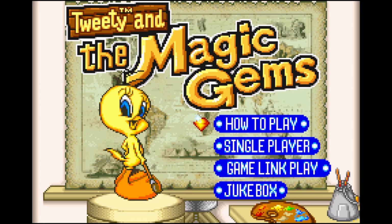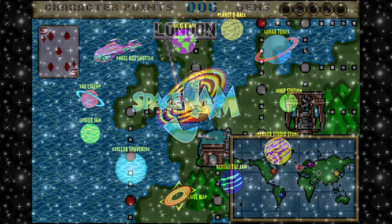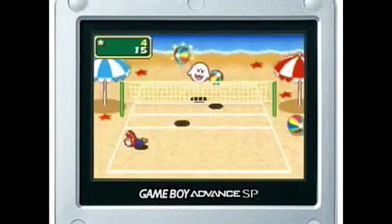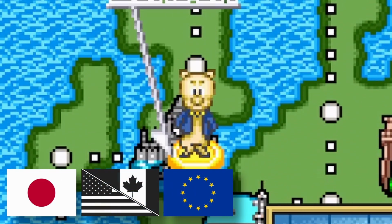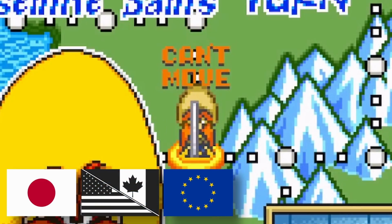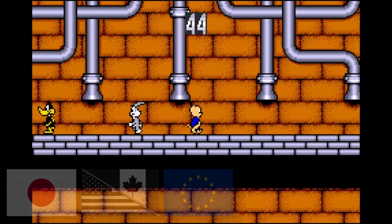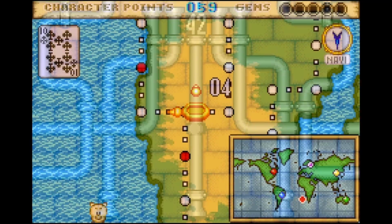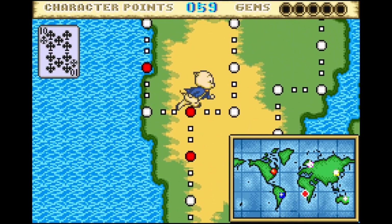This is Tweety and the Magic Gems, a party game based on the animated characters from Space Jam. It's a party game and predates Mario Party Advance by nearly 4 years. So how does it fare? It's a tire fire. Like seriously, it's just not good. All the minigames look pretty much the same, hitboxes and minigames only work half the time, the music all sounds generic as hell, and it just goes on forever. It's awful. It's maybe even the worst game I've talked about today.